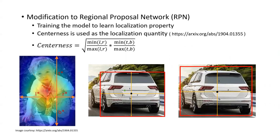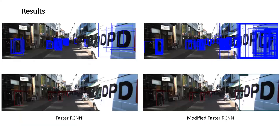As you can see in the leftmost image, the center of the image has the highest intensity and it gradually decreases going outwards. A proposed region centered around the center of the object will have a higher centerness score as compared to a region which is far from the center. For example, the box in the middle image has a lower score as compared to the one on the right. Using a suitable threshold, the proposals can be selected based on the centerness scores.